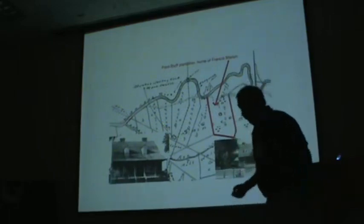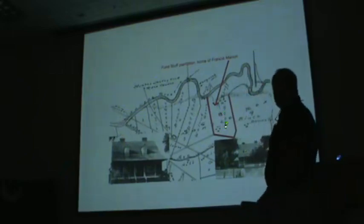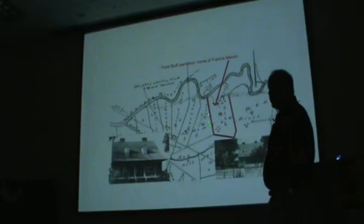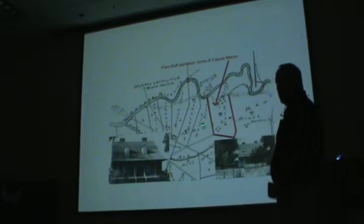So, I hope so. Here's Palm Bluff Plantation. You remember I showed you the previous? Previous slide. Walnut Grove is the home of my ancestor, James Gilliard, who had to have known Francis Marion. Utah and Belvedere are the homes of my other ancestors right here.